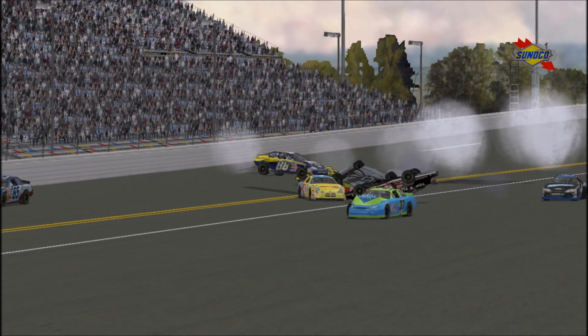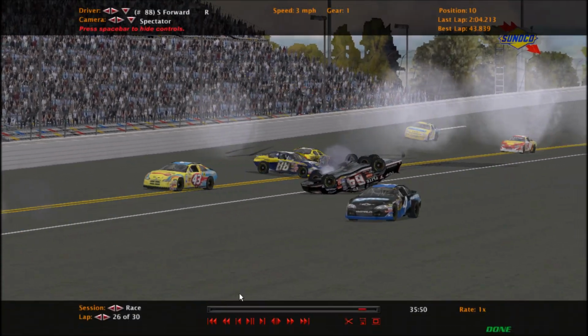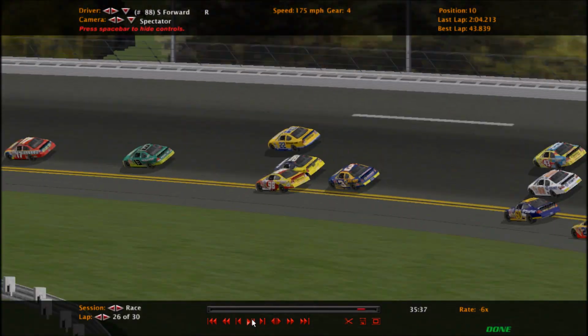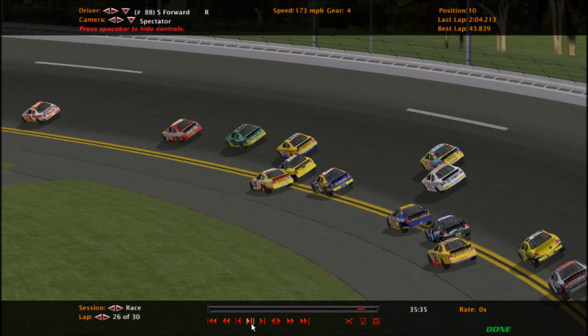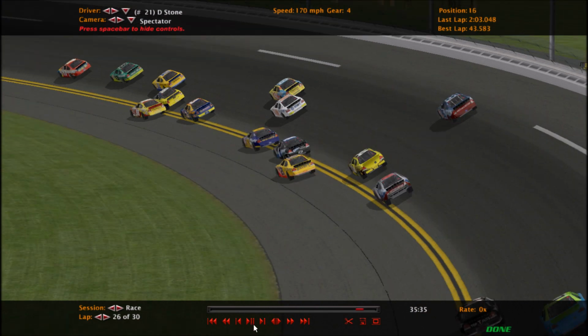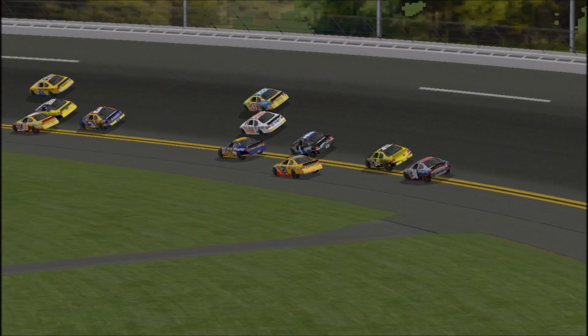Some of these sons of guns act like bouncy balls. It was like a dirt modified or dirt sprint car, the way they just bunny hopped. Wheel hop someone. Okay, I'm hitting every wrong button possible. Alright, Damien. You got some hops, bro.